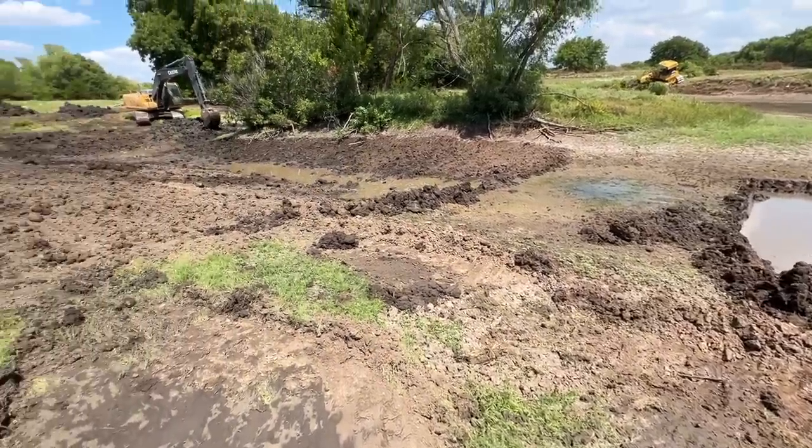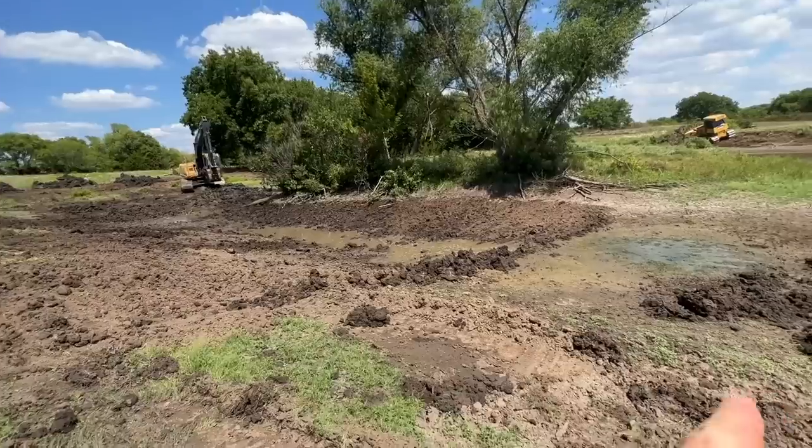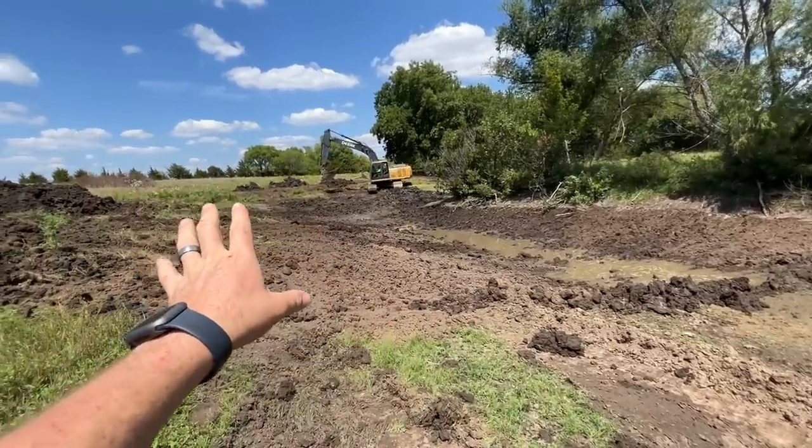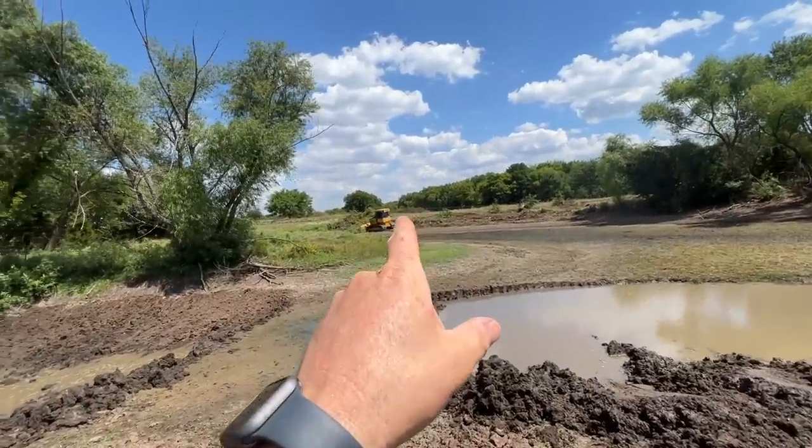Little pond digging strategy here. We've got the excavator still working its way around the west side of the pond. Then we've got Bryce on the bulldozer.